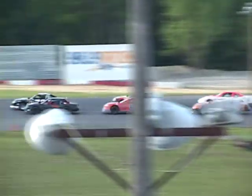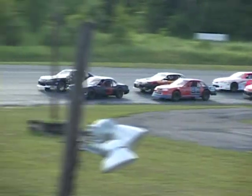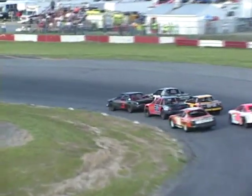Sherry Minier and Larry Underwood even off turn number 2. Now Underwood sticks the nose out in front, down the backstretch into 3. Here comes Minier back on the inside. Almost even into turn number 4. Off turn 4 down the front stretch. They race to the stripe. Minier has the lead. Sherry Minier had the lead by about 2 feet.